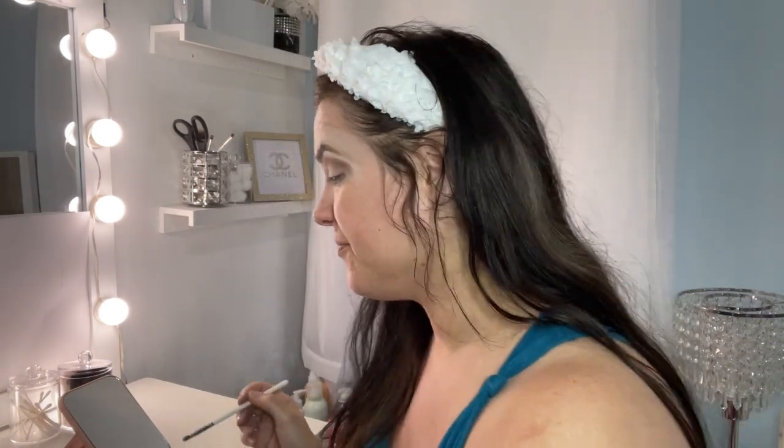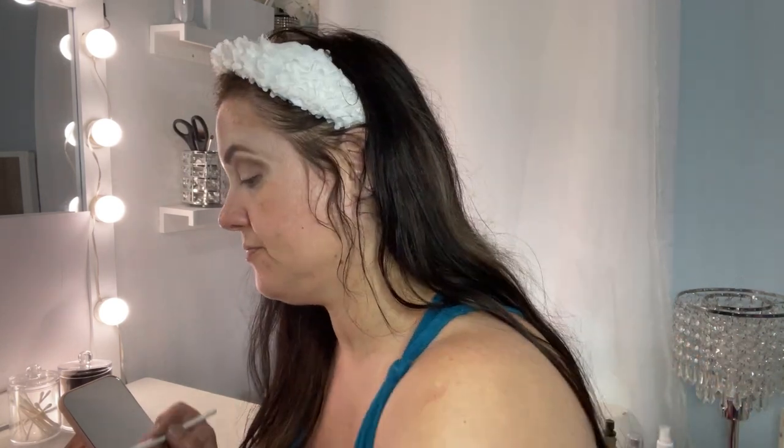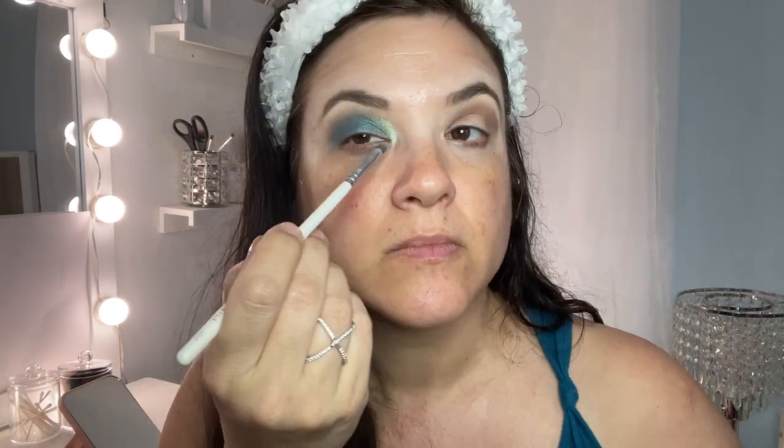Let's try applying wet to it too. Yeah, not really much change with that. I think that deeper blue was the one that was affected by the water. But it makes a really pretty pop of highlight for this blue, that kind of minty color. So keep that in mind. I'm going to put some up on the brow bone too.